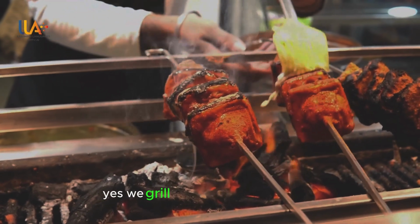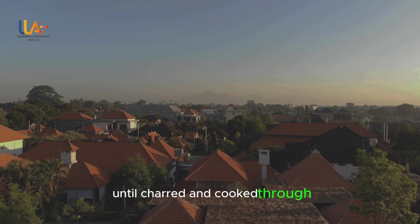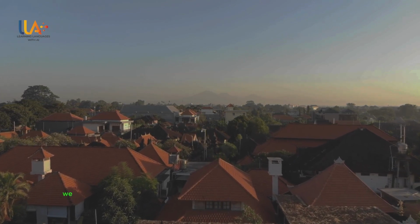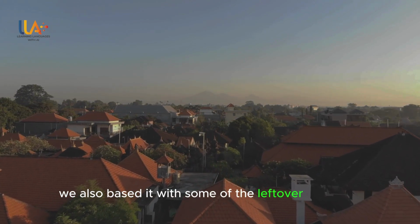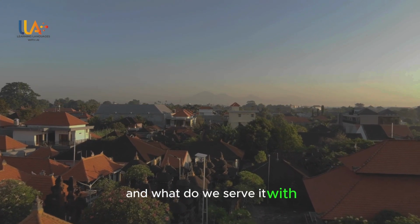Yes. We grill it over medium-high heat, turning occasionally until charred and cooked through, about 15 minutes. We also baste it with some of the leftover marinade to keep it moist and flavorful. And what do we serve it with?